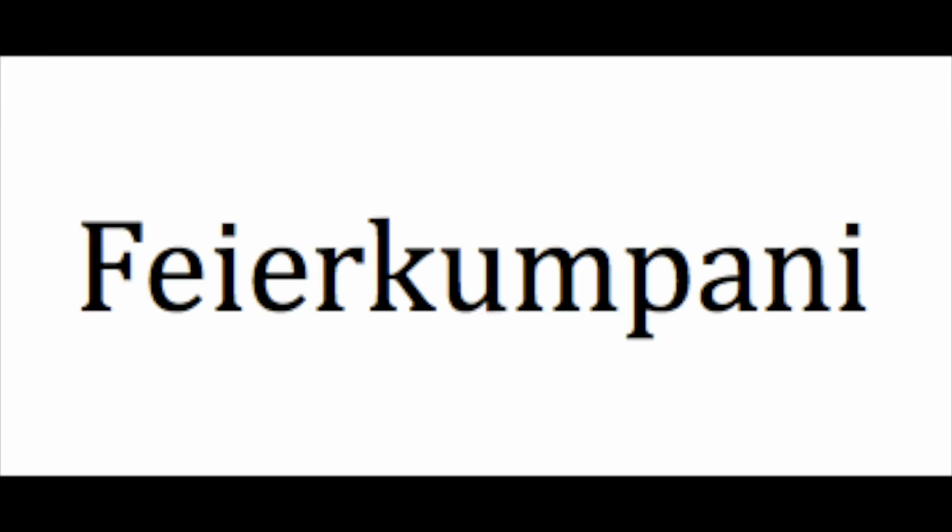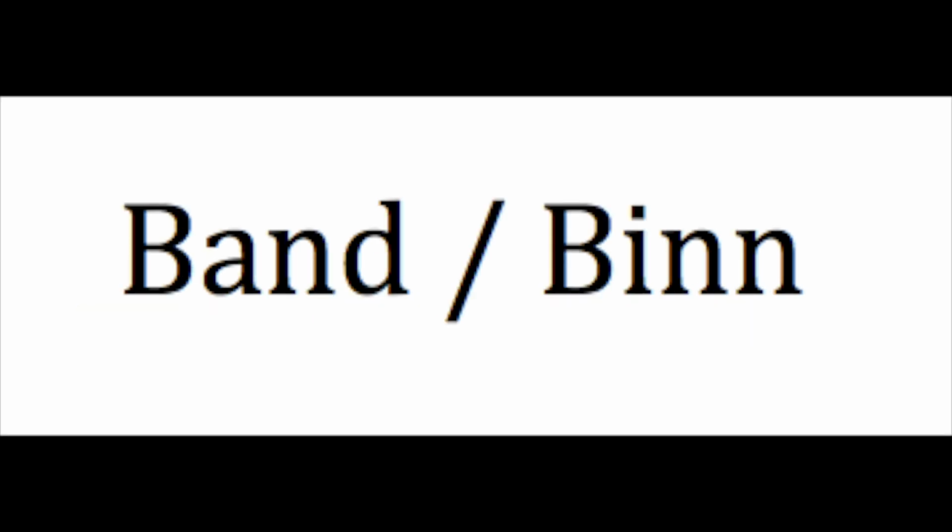The word for fire company is Feierkumpani. The word for a bandage, we have two in the language. We have Band, and we have Binn. Either or. The word for a cut is the noun form Schnitt, and comes from the verb schneide, which is to cut. But Schnitt is the noun form.